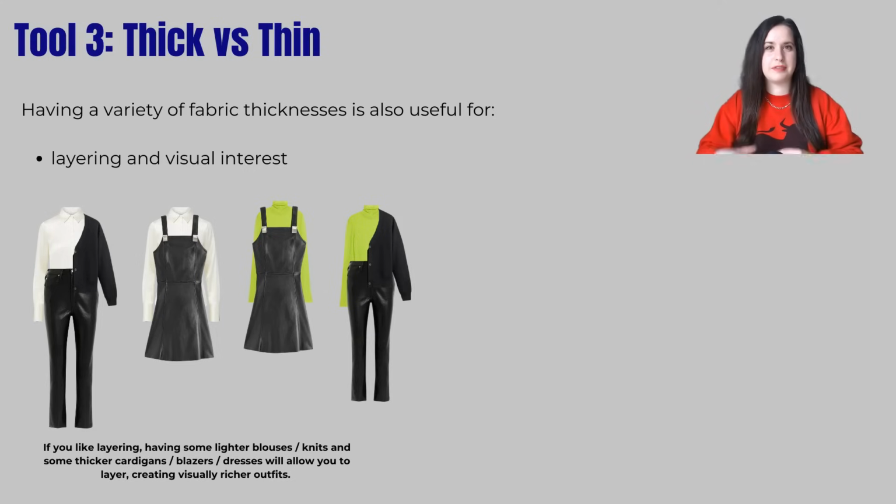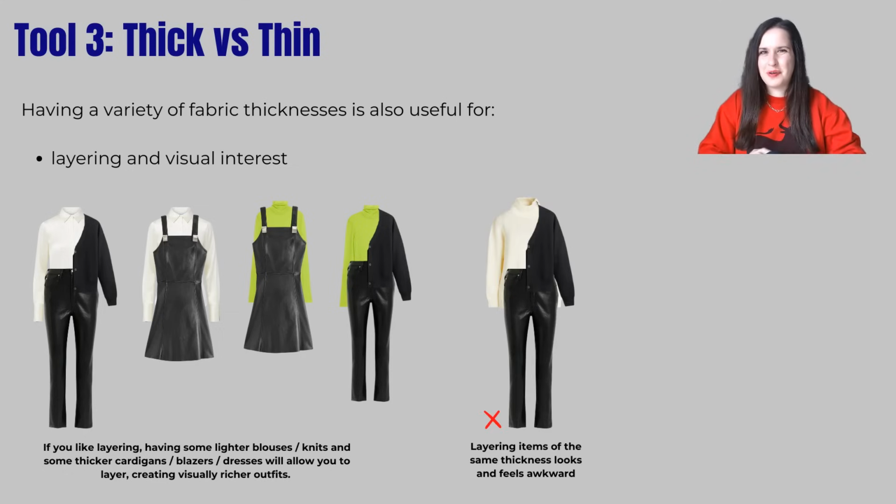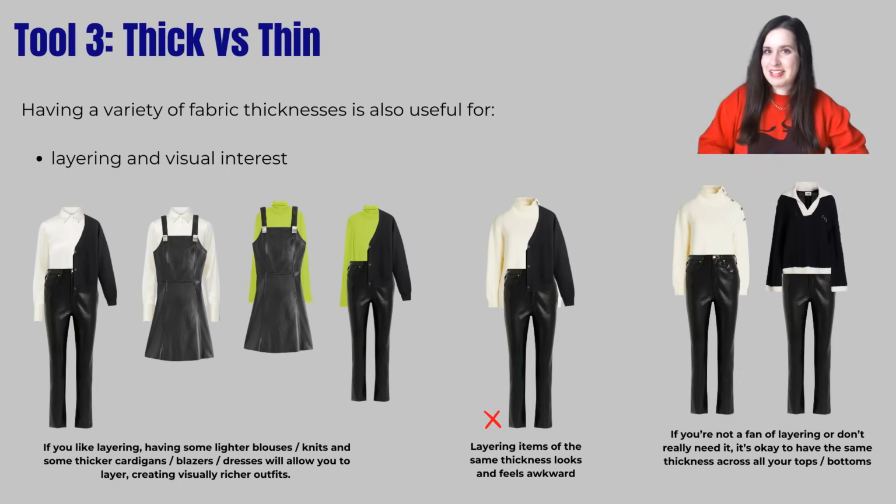Similarly, you might be someone that likes to create visual interest through layering. And so if that's the case, having a variety of thicknesses can also be very helpful. And so things like blouses and very thin knits can be layered under cardigans, under dresses and blazers and create visually more interesting outfits. Similarly, having chunkier knits can be great for layering over blouses and shirts. Layering is not going to work for you if you have exactly the same thickness because it's going to look and feel quite awkward. And finally, I want to mention that you might not want to use layering as a tool, totally fine. And in that case, it's absolutely fine to have pretty much the same thickness of tops all around your capsule.